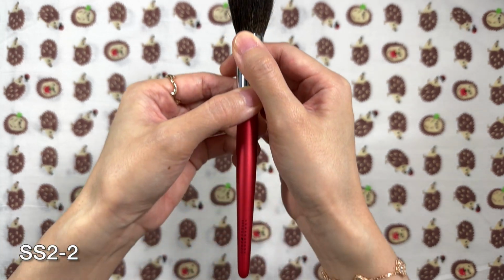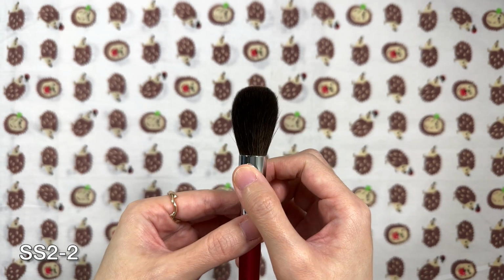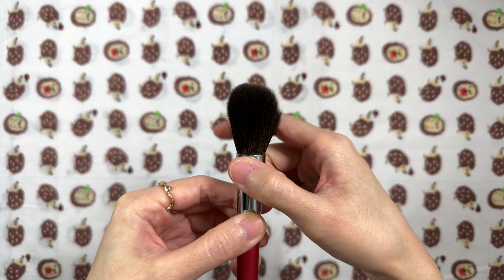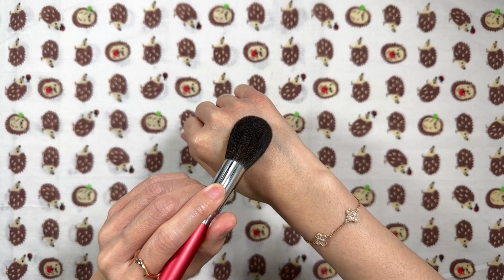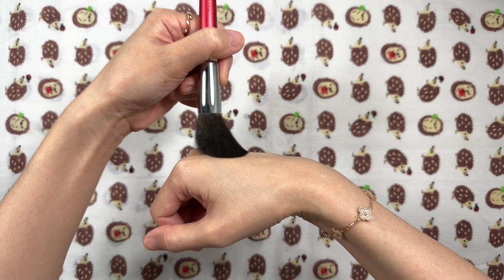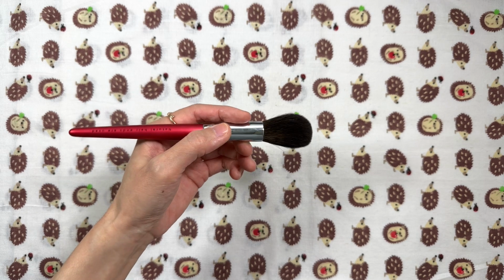The SS2-2 is a round gray scroll cheek brush. I had to get this one since it's round and similar to the Chikuhodo RC2. The head shape and softness feel quite similar. I think I'll really enjoy using this. The ferrules and handles feel lightweight.